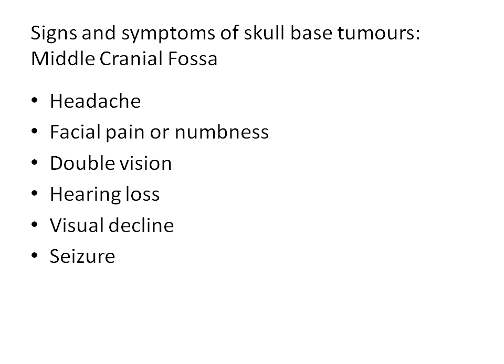Middle cranial fossa tumors, so tumors in the mid part of the skull base, may present with headaches. They may present with facial pain or numbness because the facial nerve goes out those neuroforamina at that level in the middle part. You may have double vision, seeing two objects right beside each other or on top of each other. Hearing loss, a decline in vision again because the visual structures go through that middle part of the cranial fossa, and seizures.